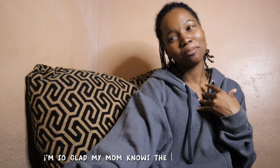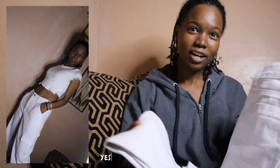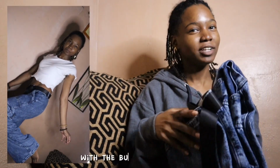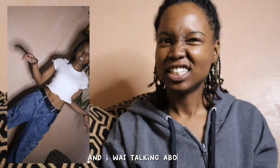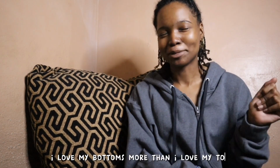I didn't ask for it, but I love it. I'm so glad my mom knows the style that I like. There's this white pants that I'm gonna match with the blue shirt with my little brother. Yes, a slay. And finally, there's this pants that I wore with the butterfly black top that I was talking about. Yummy. These are really good quality stuff. I love my bottoms. As you can tell, I love my bottoms more than I love my top.